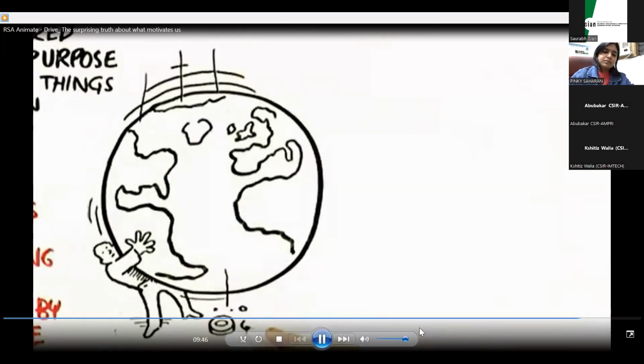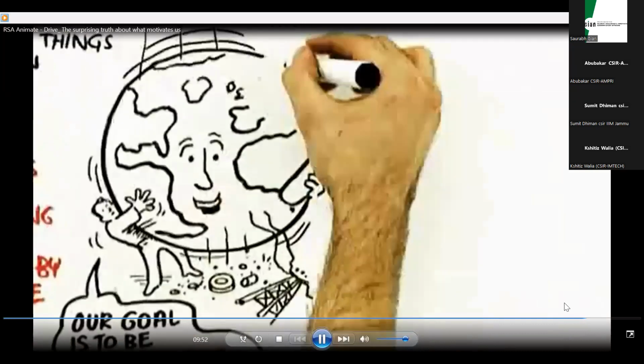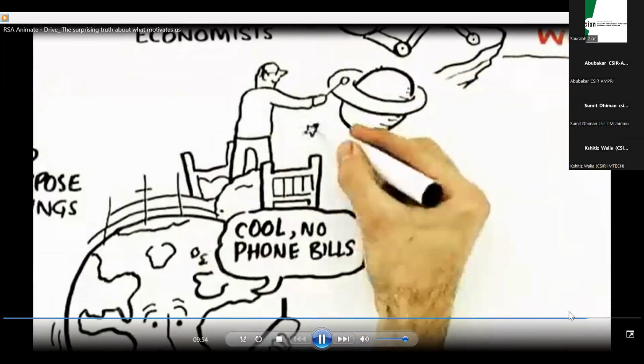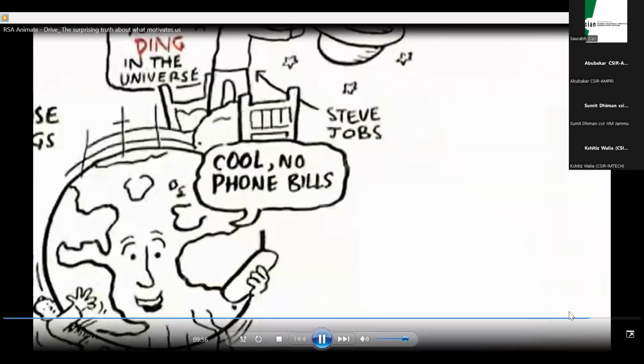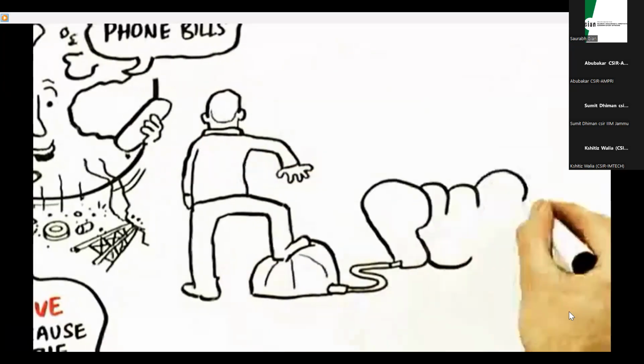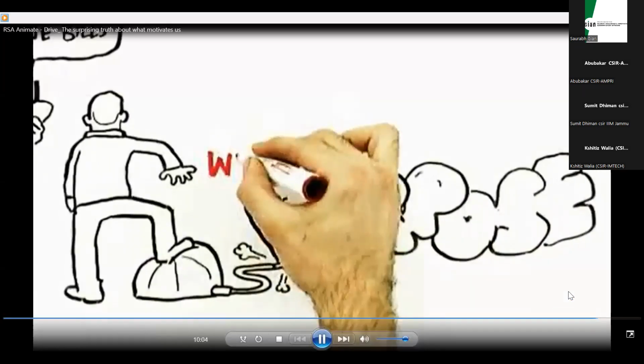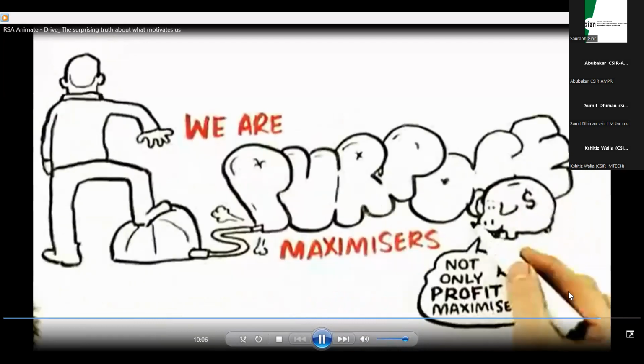Here's the founder of Skype. He says, our goal is to be disruptive, but in the cause of making the world a better place. Pretty good purpose. Here's Steve Jobs: I want to put a ding in the universe. That's the kind of thing that might get you up in the morning and racing to go to work. So I think we are purpose maximizers, not only profit maximizers.